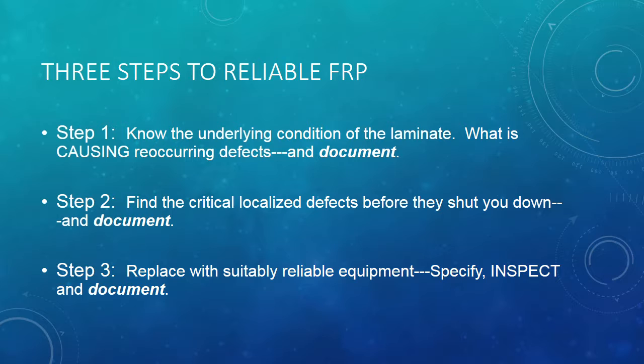Step 2, find the localized defects that will shut you down and fix them before they do. And Step 3, replace well. Specify thoroughly, choose a good supplier, and send knowledgeable inspection to the shop at least once during the process.